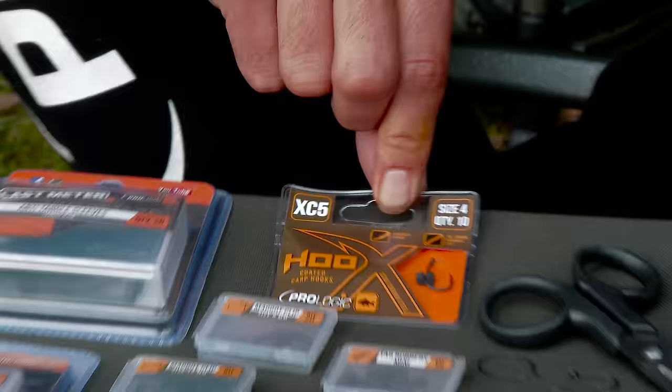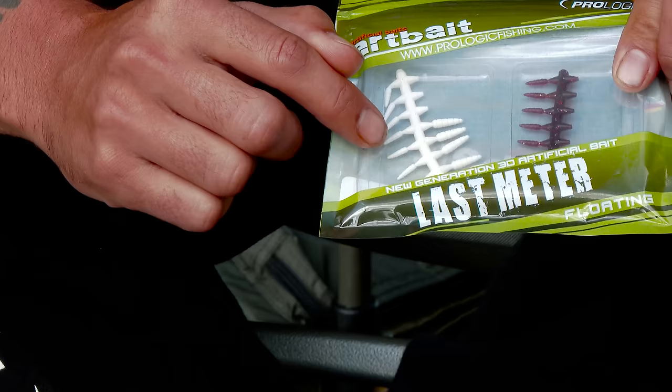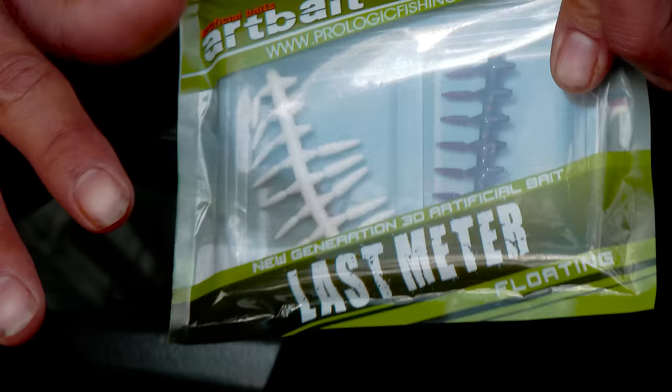And the maggots in white and in red with some kind of glitter in them. You see, you've got the small ones and the big ones, so you can play with that. And that's the whole setup. I'm going to show you now how it works step by step, starting with the Reptilian.